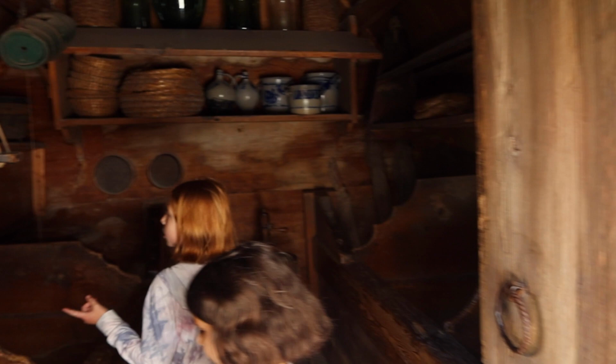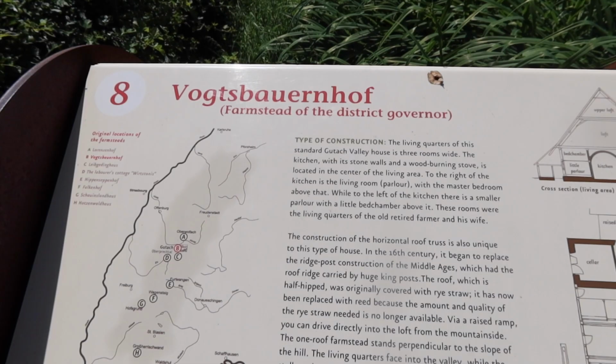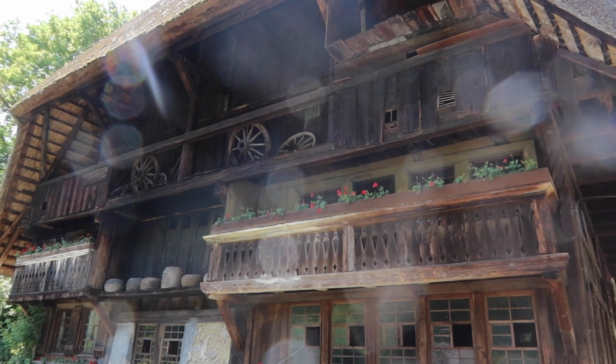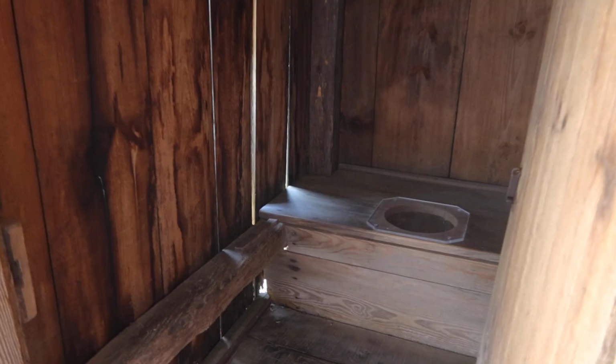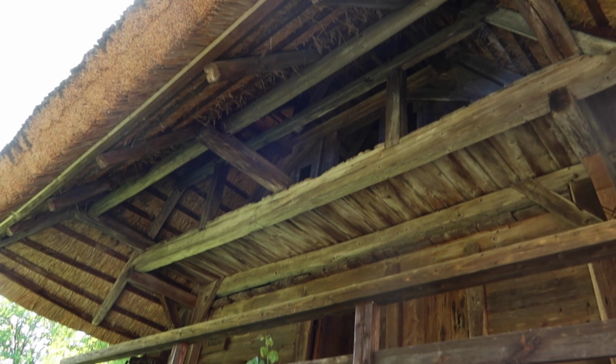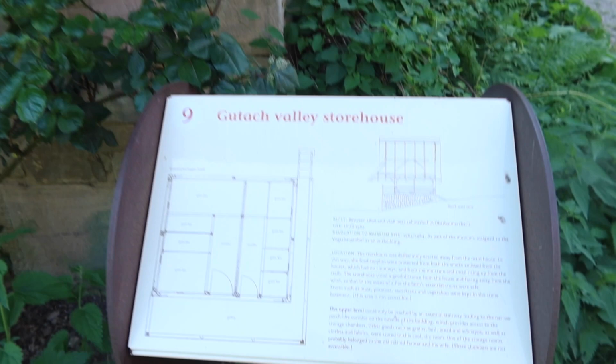So this one is the farmstead of the district governor, and it was built in 1612. And look how beautiful it is. So this is the Gutach Valley storehouse. And this was built between 1606 and 1626. I love how the thatched roof is. It's super neat.